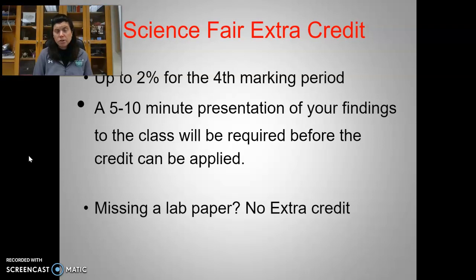the 4th marking period. So say they end with an overall grade of a 90%, they then would earn a 92% for that quarter. If the students have any missing assignments though, such as a lab, then they wouldn't receive extra credit.